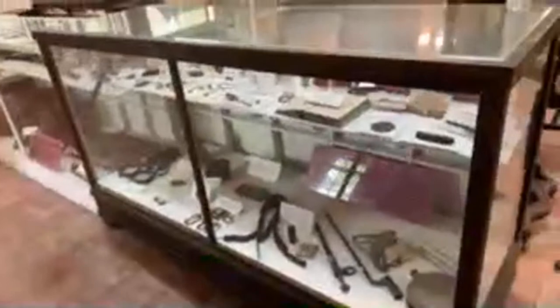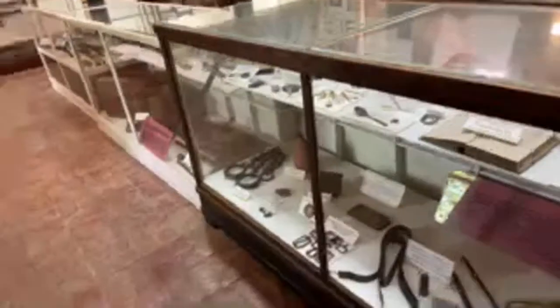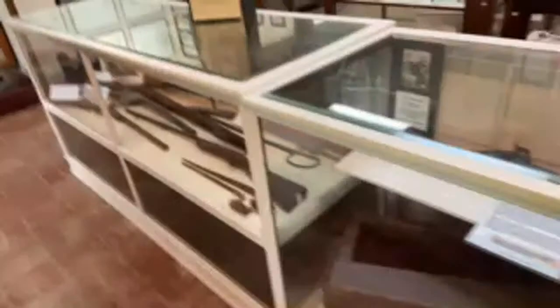I don't think the reflections are going to be that bad. A lot of artifacts they found. There's quite a bit. Guys, look at this stuff.